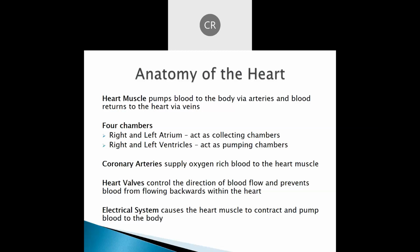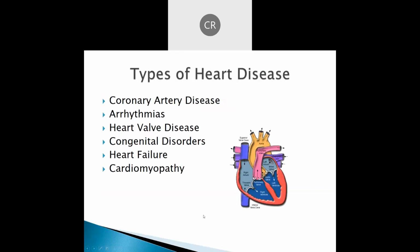Now, that muscle has its own blood supply, and that's delivered by the coronary arteries. Those arteries specifically supply oxygen-rich blood to that heart muscle so that it remains healthy. There are also valves within the heart, and those valves help control the direction of blood flow and prevent blood from flowing backwards within the heart. And to be able to do that pumping action, the heart has an electrical system, and it contracts and helps pump that blood to the rest of the body.